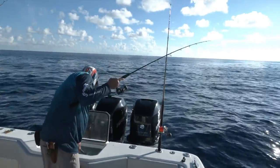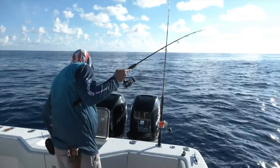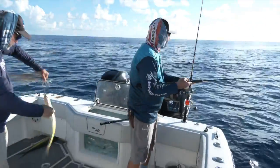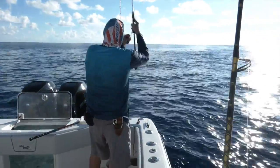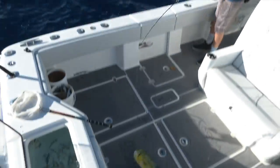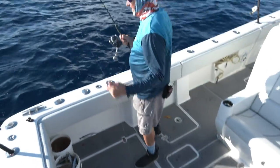Get him around the boat. There we go. Doesn't take a lot, just a couple of baits. I don't want to overdo it. These fish are aggressive, they're feeding. It's not going to take a lot to keep them interested. Ready? One, two, three, go! A little better. All right. That's definitely a little better.